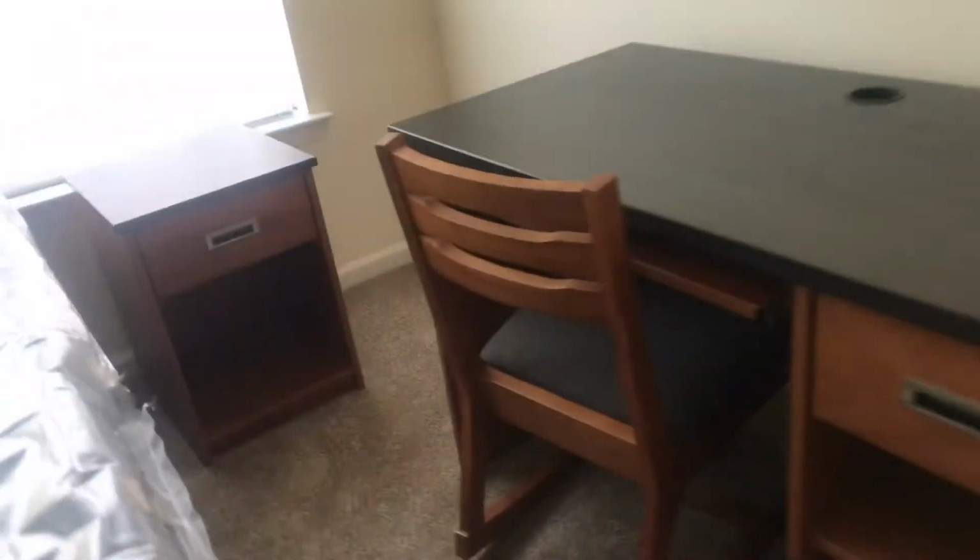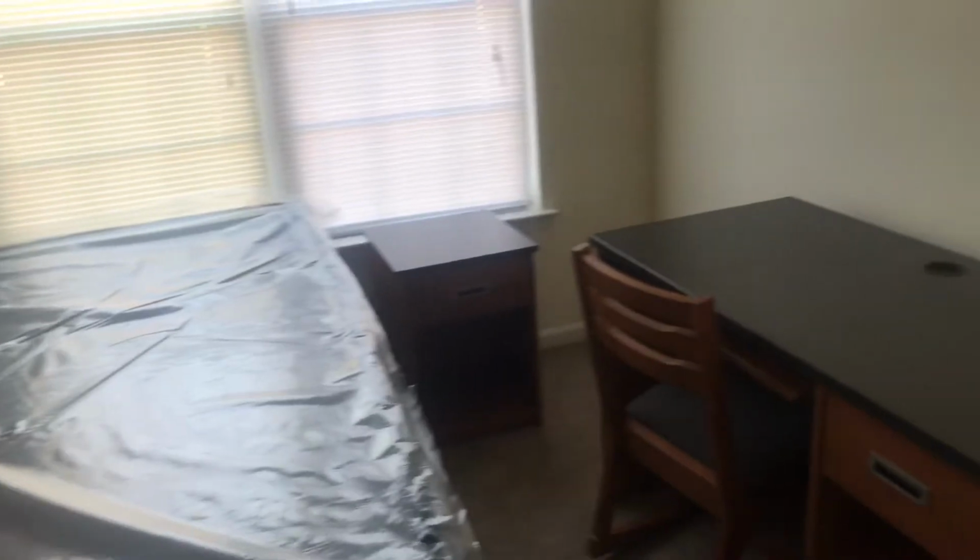And we're gonna go into the room. They also give you a mattress, so you get a mattress, topper, and then the bed frame. Also get a side table and a desk. Then we'll go. Gonna decorate that real nice.